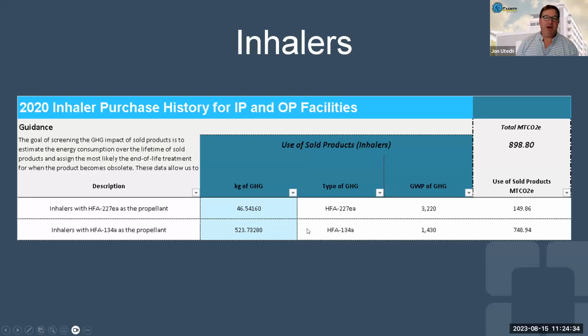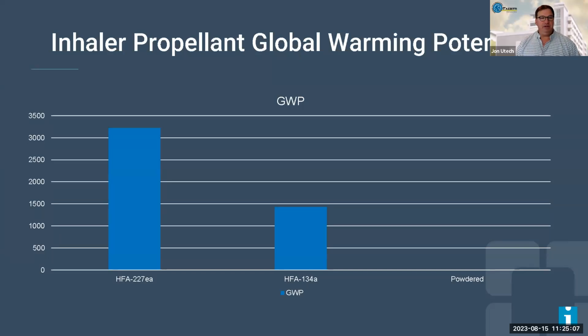Our process for this is we looked at the two propellants used in those inhalers that have greenhouse gases. We added up all of the inhalers that we bought and did the math of the ratio of the amount of kilograms of the product versus the amount of greenhouse gas. We came up with 1,000 tons of carbon, or almost 900 tons of carbon associated with this. It's really driven by the fact that there's this one propellant. You can see it has a global warming potential of almost 3,500. There's another one that's less than half as much. And then there are powdered inhalants that don't have any greenhouse gases at all.